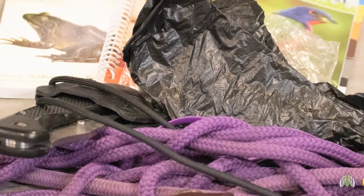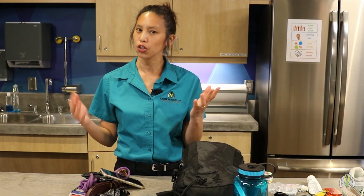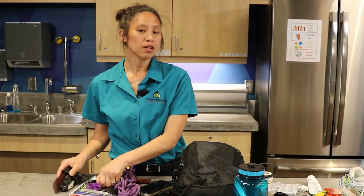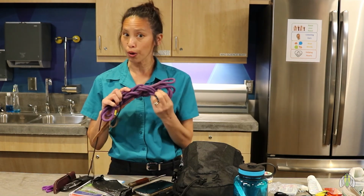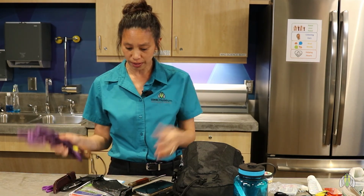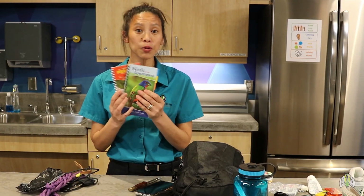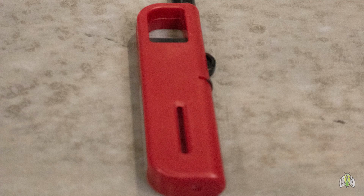Number 8, gadgets. You'll have your own set of gadgets, things that you think you will need on your particular hike. This could be a simple knife, pocket knife. For you little guys, maybe a simple pair of scissors, some rope. You never know when you might need to secure something, plastic bags to pick up trash, and guides to help you identify the cool animals and plants that you see. If you bring your phone, make sure it's charged.